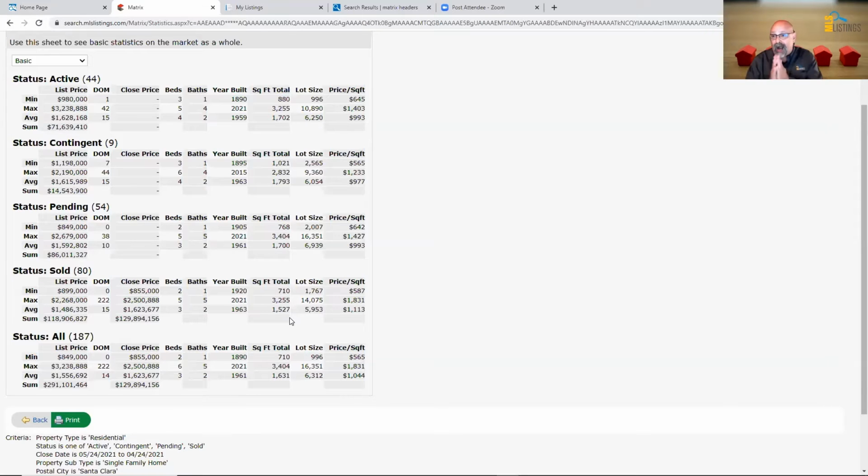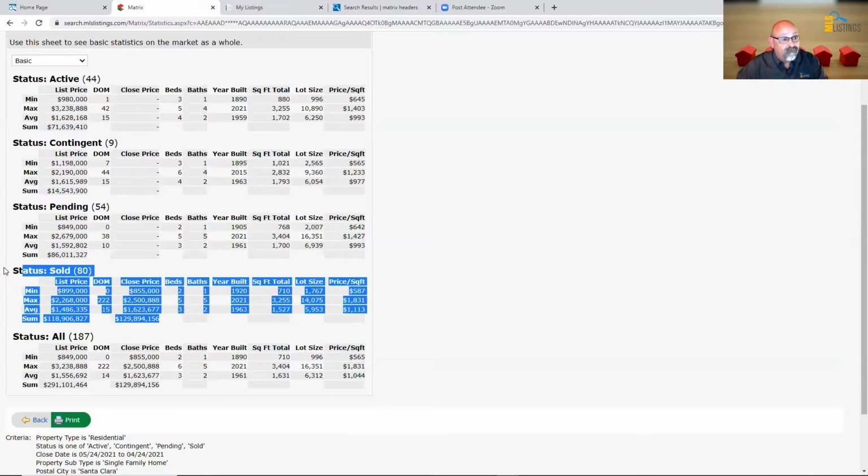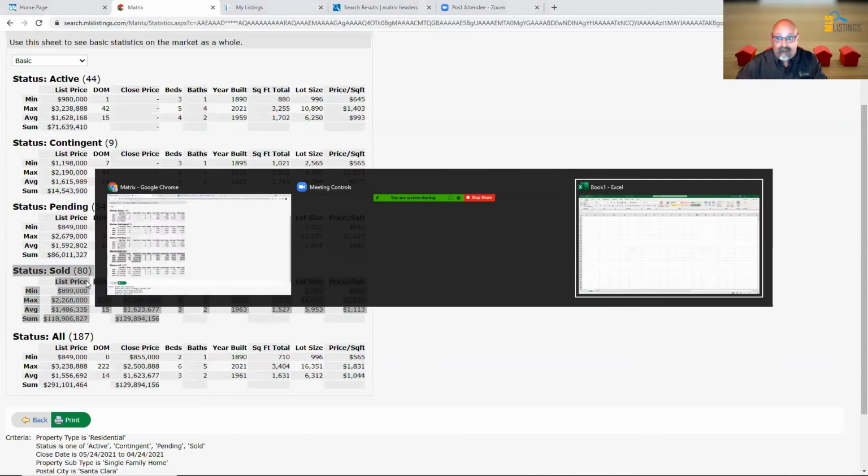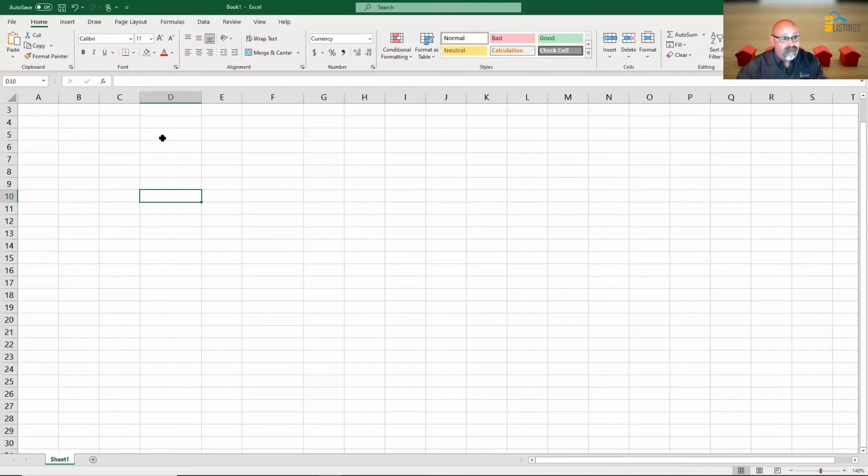Now, I'm a big user of cut and paste and Excel. What's nice about this program is it will cut and paste very nicely into Excel. So here it goes. That was a right click. Here's my copy. I brought up an Excel file here, and I'm going to paste that right in here.